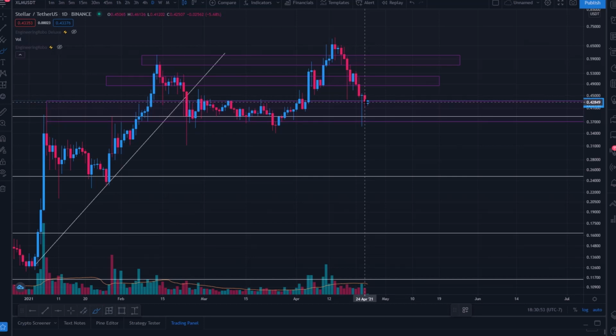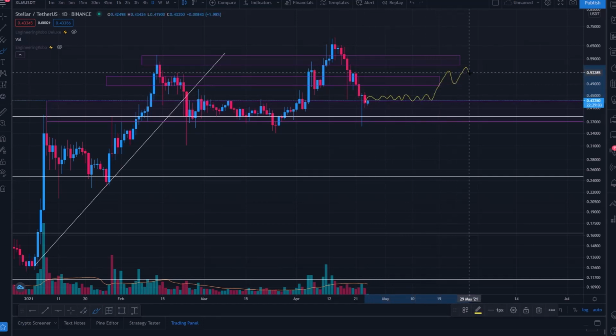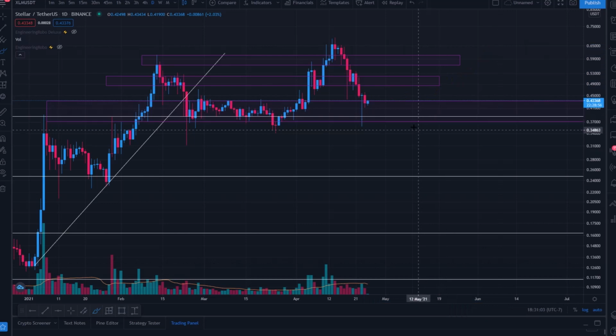A more short-term bullish consolidation would be prices accumulating above that range. If we can not really trade in it, if we can stay above it, stay above 44 cents, that would be way more short-term bullish, and we can see interaction with the 60 cents range again sooner than later. Although it does look like we're going to get trapped sideways for a prolonged period of time.